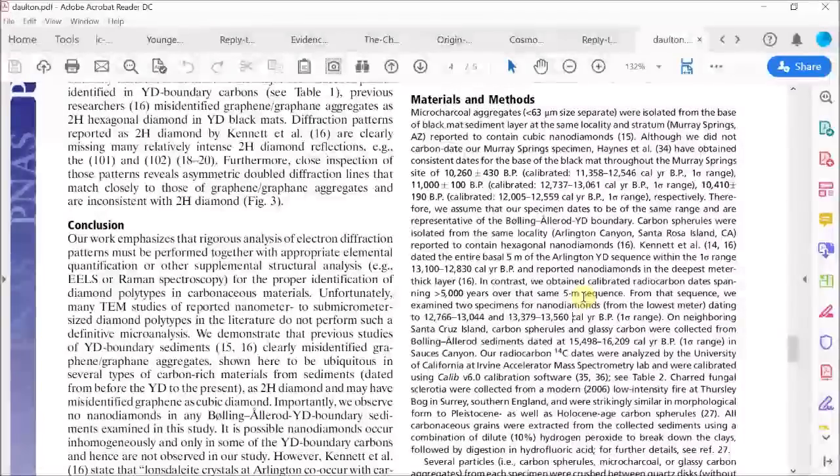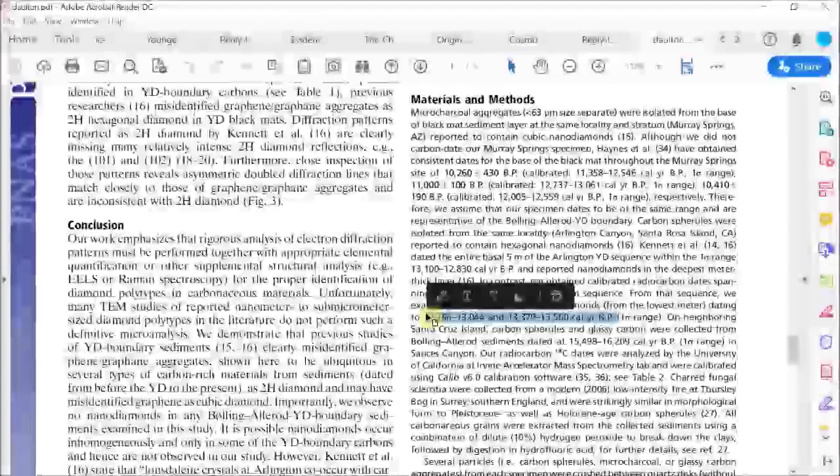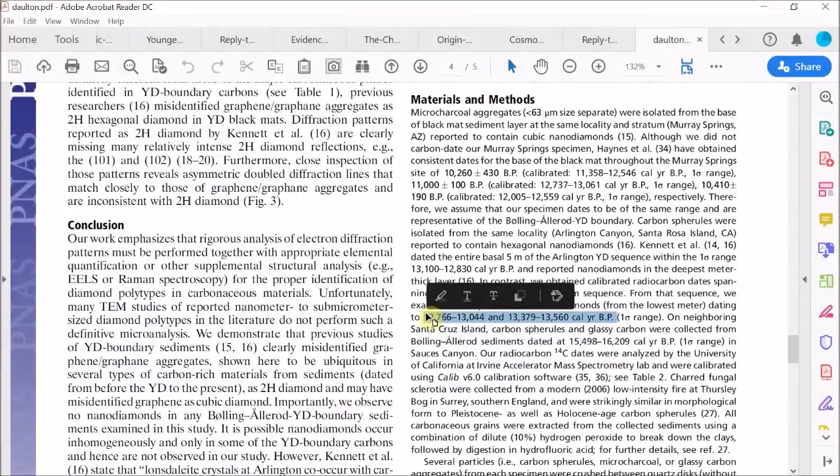So did they sample the Younger Dryas boundary there? Well, we can't know for sure. They say that they selected 2 samples of carbon spherules from Arlington Canyon, but they obtained these seemingly at random from the lowest meter of that sediment. And there's no way to know if these samples correspond to the Younger Dryas boundary. I mean, these dates loosely correspond, or at least this one does, to the Younger Dryas boundary, but unless we can see where it's taken from relative to a black mat layer, there's no way of knowing whether that corresponds to the Younger Dryas boundary. So they could easily have missed the Younger Dryas boundary at Arlington Canyon as well.